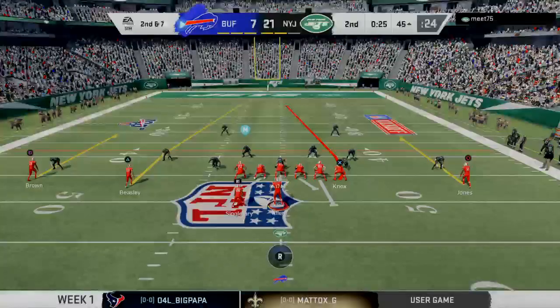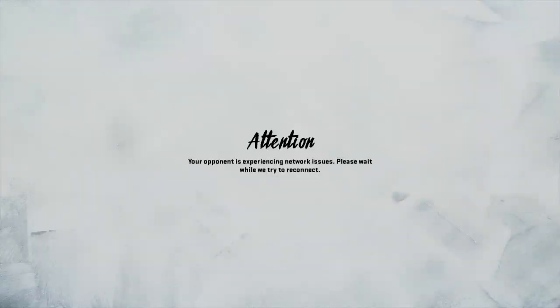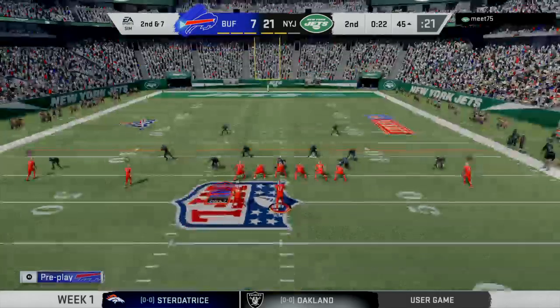That first down completion only netted him 3. 2nd and 7.